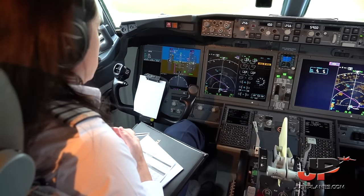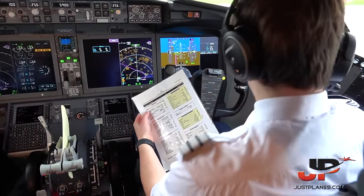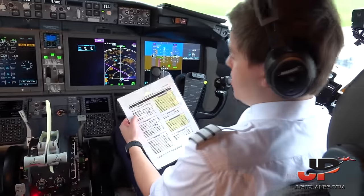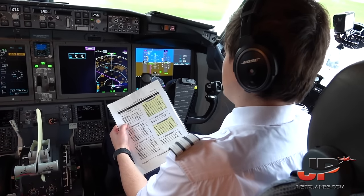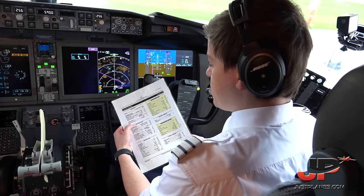Pre-flight checklist, Jeremy. Pre-flight checklist, oxygen. Tested 100%. Navigation transfer in the space, which is normal, auto. Window heat, on. Pressurization mode selector, auto. Flight instruments. Heading 168, altimeter 1026. Parking brake. Set. Engine start levers. Cut off.